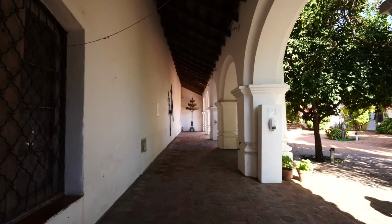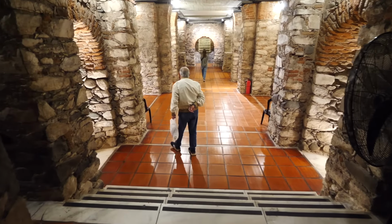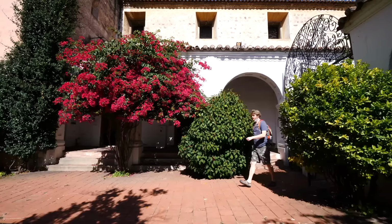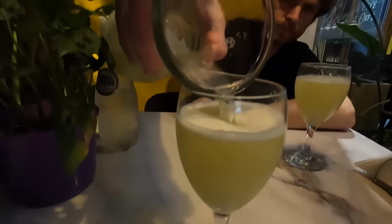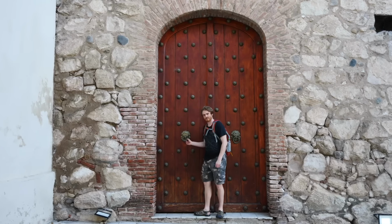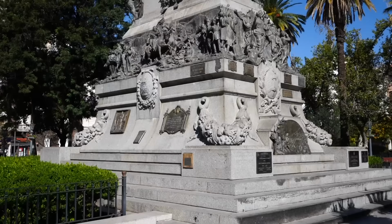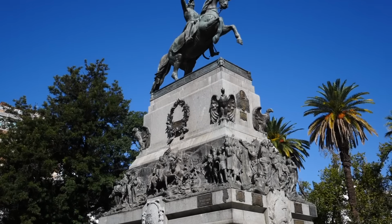Together, we'll explore the colonial architecture, we'll walk through Jesuit ruins that once lay forgotten beneath the city, we'll explore the oldest university in the country, we'll stumble upon beautiful courtyards in full bloom, and we'll also do our fair share of cafe and restaurant hopping. So if you're thinking of traveling to Argentina, let us show you some of the things you can do in the city during your visit. The following is our travel guide to Córdoba, Argentina.